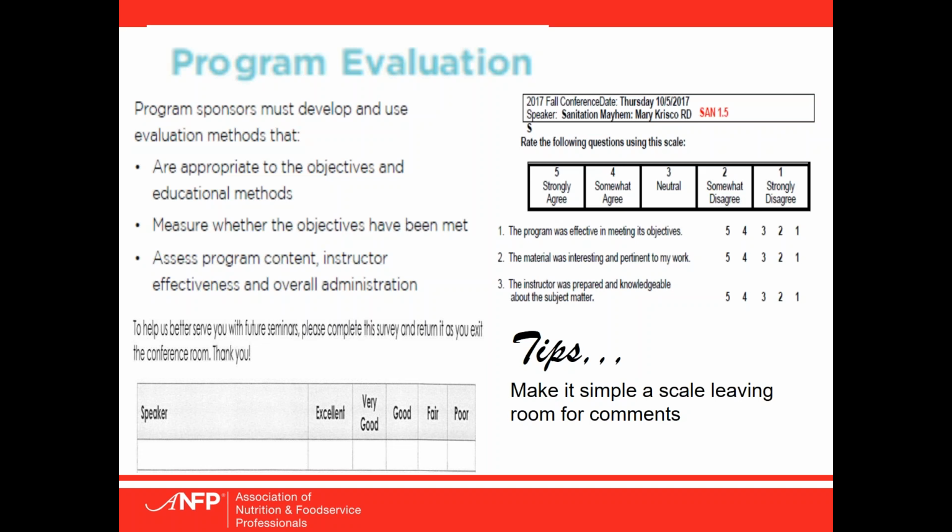I always like to leave a little room on these sheets for comments, because this is where you can pick up those nuggets. Maybe someone has an idea for another speaker that was triggered by one they had just heard. So keep your program evaluations as a keeper when you're done. Go through those and see what the comments are. A lot of speakers want to know how they did, and this is something you can tally and share with them. But it's important for us also to look, when we're granting continuing ed credits, at whether the speaker met the objectives they had. At the end, did you get your bang for your buck as a chapter? Did they provide the services that they offered up front?